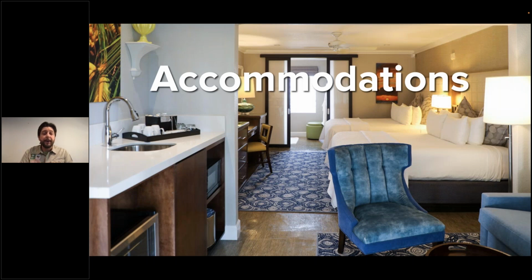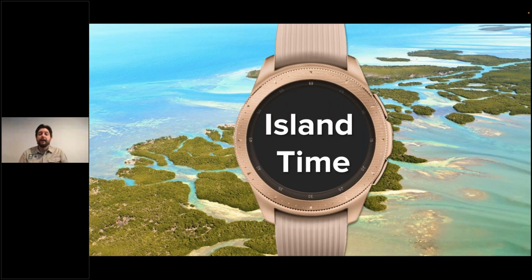And something to note is island time. We are in Florida, in Marco Island, and throughout the Florida Keys. Island time is very much a real thing, so make sure you bring your patience along, pack that, because as you've probably experienced if you've done any travel during the era of COVID, people are understaffed, things are taking longer, and so just keep that in mind.